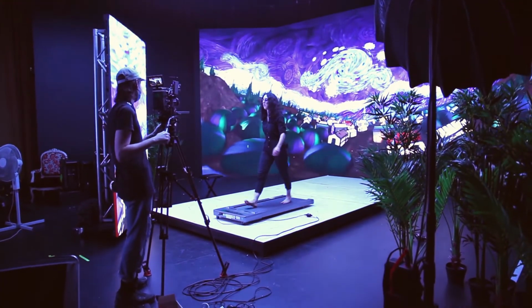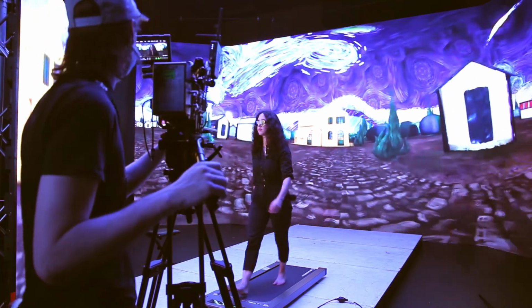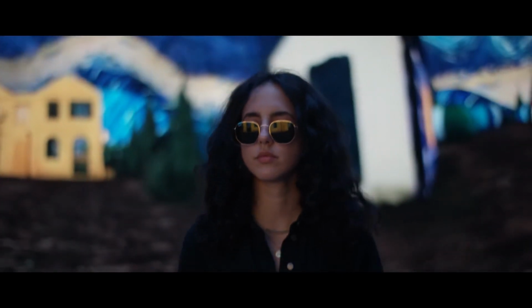Originally we did it like a semicircle, and realised that just wasn't going to cut it. It wasn't giving the light off, it wasn't immersing the character in that environment. We had to build 360, we had to go the full way.